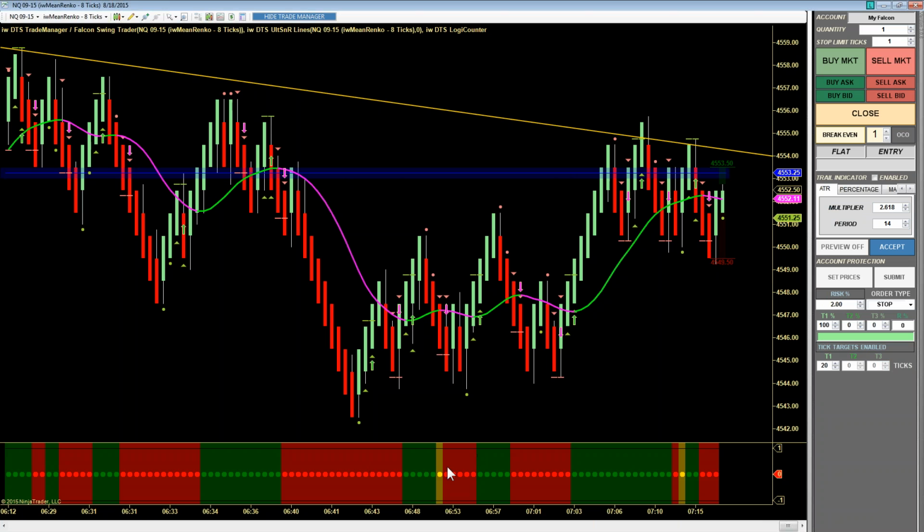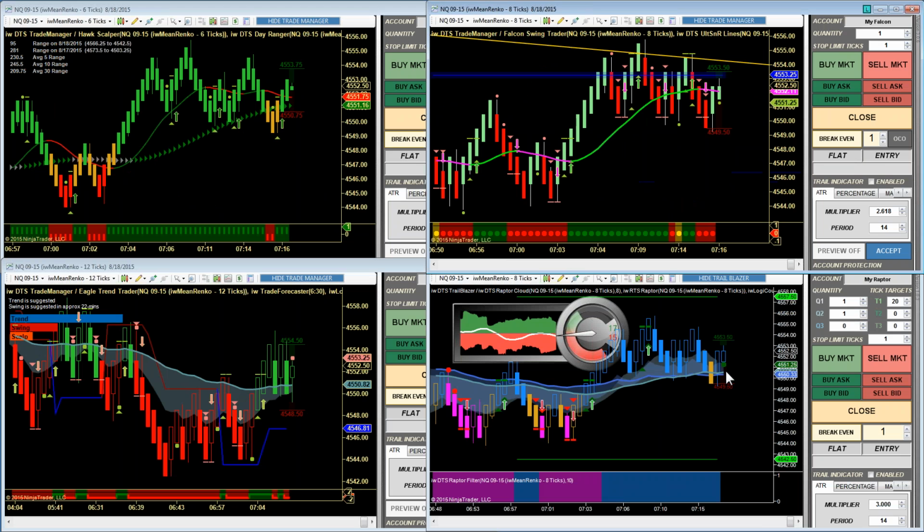I don't like to see the filter breaking up this much. You know, when it starts to look like a tartan, it's the market's vacillating. So I don't know if we're going to get any decent signal coming here.